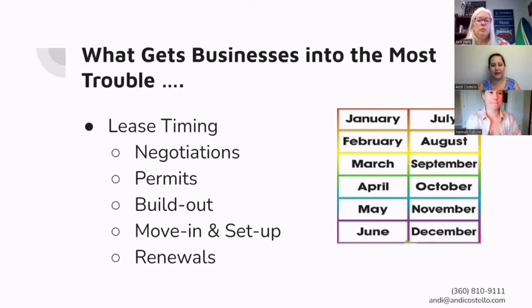When you're looking at a space, you need to be thinking about permits and how long that might take to get permits, architectural drawings, build out if you're putting in office spaces and restrooms and running plumbing and all of that. And then obviously your time to move in and set up. If it's a dental office, it's a little bit more complex than if you're just a regular office space user. But those things all take time.